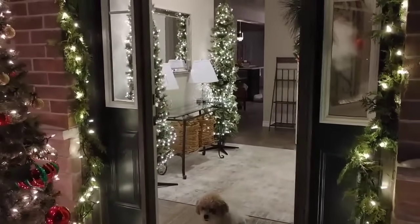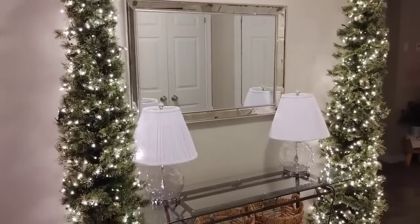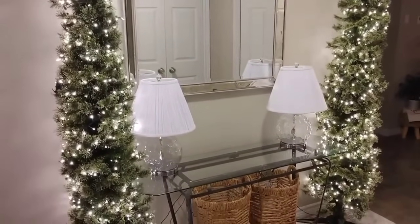So let's get started. I've already added these gorgeous pencil trees to the entryway. I purchased these from Michael's many years ago.